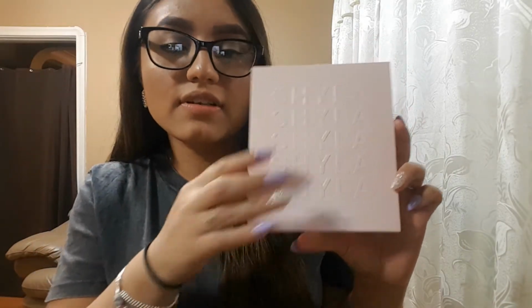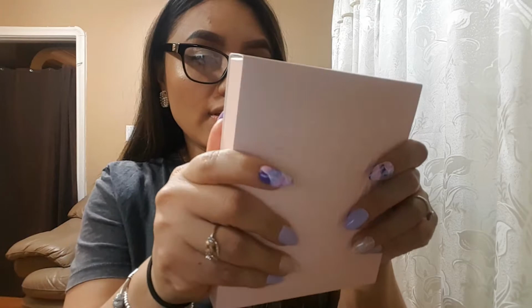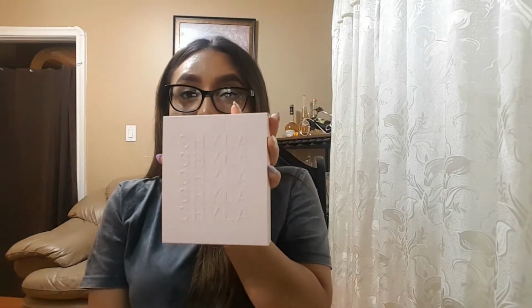Okay. So this is how the lip set looks. So you have Shyla going down. It's very smooth. I like the color actually. It's like a nice blush of pink. If you can see that. So when you open it, here are the 3 items. So you have the gloss, the liner, and the mousse velvet. Okay. I honestly think this color will look nice on everyone. It's not too dark, it's not too pink. It's a little bit in between.